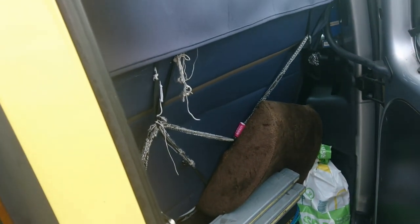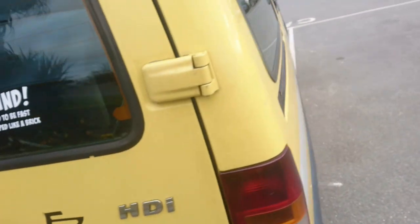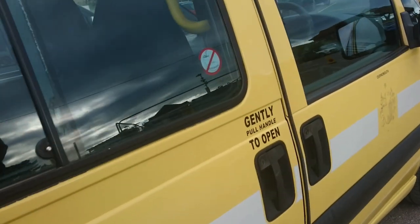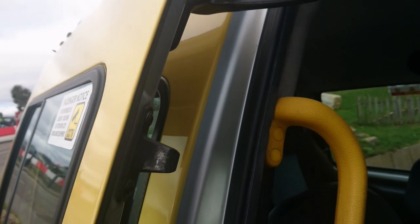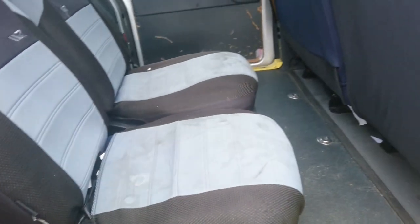So the boot space as well, there's no boot space whatsoever, there's absolutely none. Just enough to fit the ramp in. So if you've got luggage, I presume you just put it over there. So we'll open this door again. And you can see here that this used to be silver, and that's all they did on the outside, just do a kind of basic spray paint job to make them yellow.